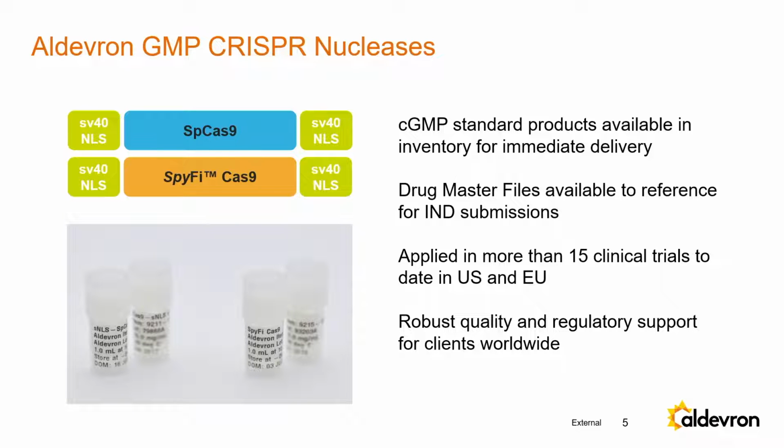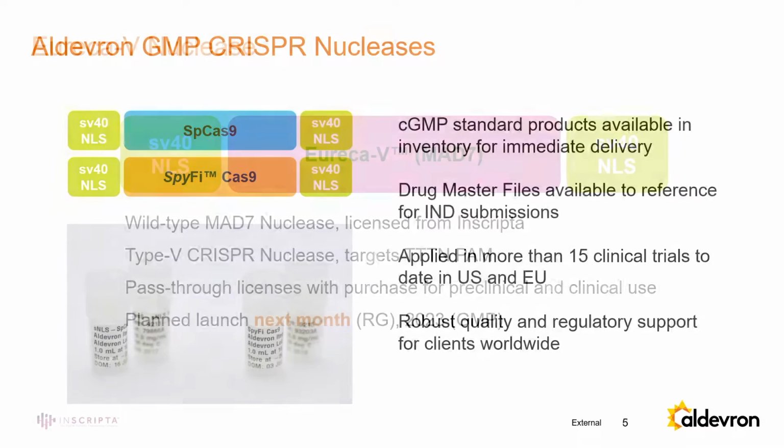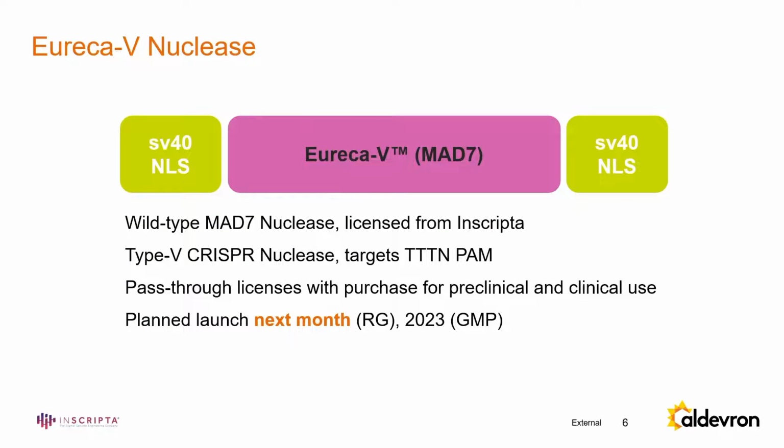And so I'll talk a little bit about the newest product, and then I'll show you some data, which is kind of the exciting part. So this is the newest thing. We're very excited about this.